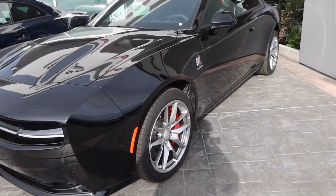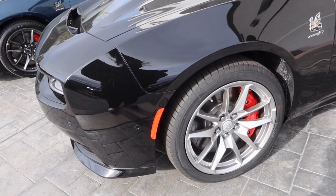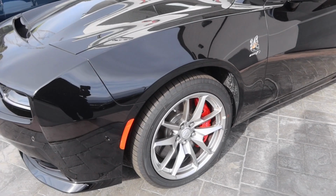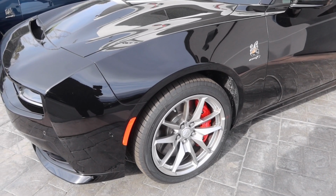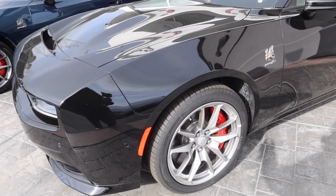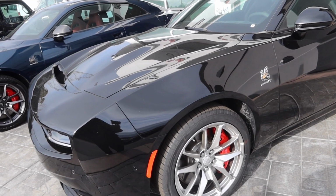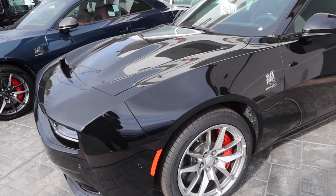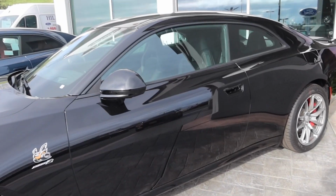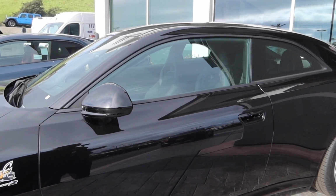So this one right here is staggered. As you can see, we got 285s in the front, and we got 305s in the back. We got the aluminum color on the wheels, and we got the red Brembo brakes, but they got SRT on them. Dodge should have kept Brembo on there. But then again, I'm glad they ended it. So at least the Chargers can say they had something. Now, I don't like the color of these rims with the black. I feel like they should have came black on black for this being an $80,000 car.